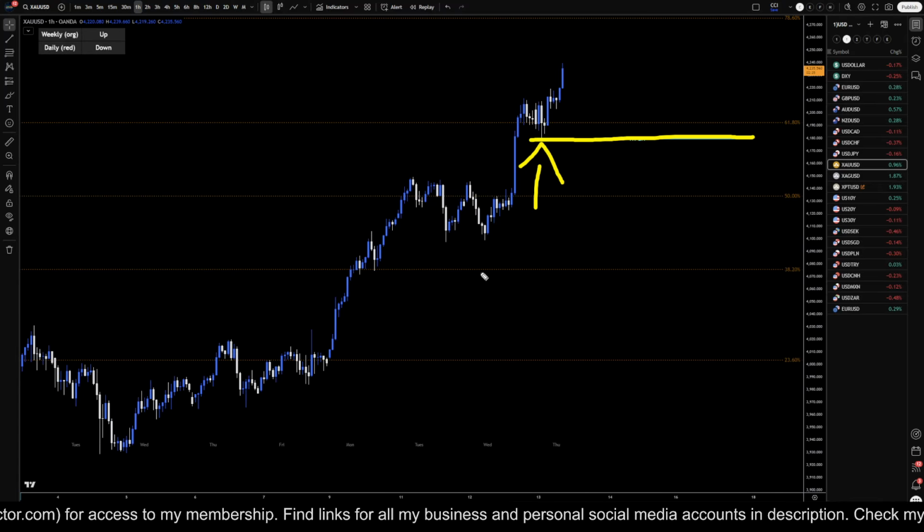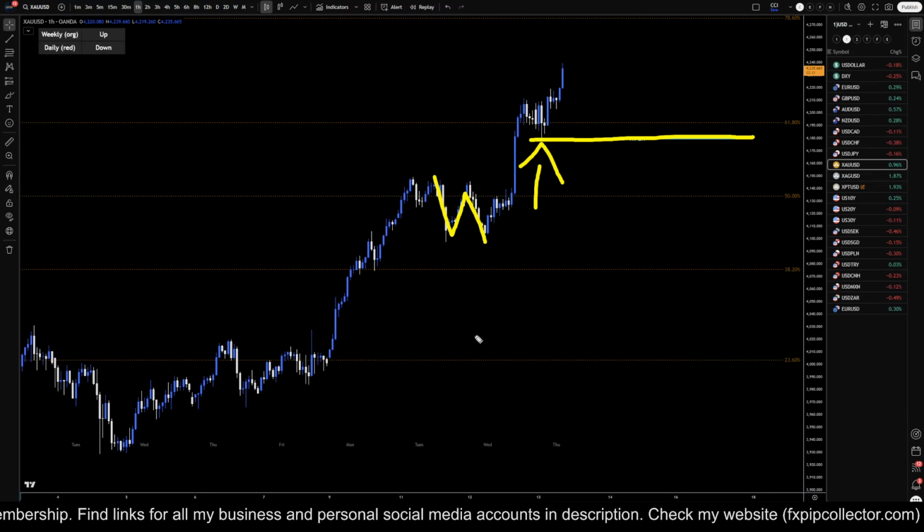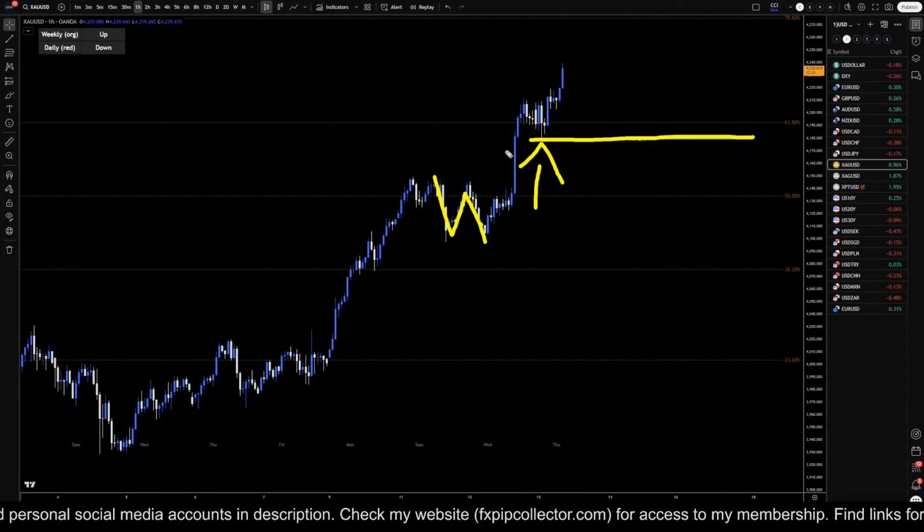Like yesterday, I was saying the same thing. My structure was down here. And I said, if this is a pullback, then I would just continue to keep looking for longs. If you just keep on following structure and just go along with the market flow, then normally you're going to be trading in the right direction.